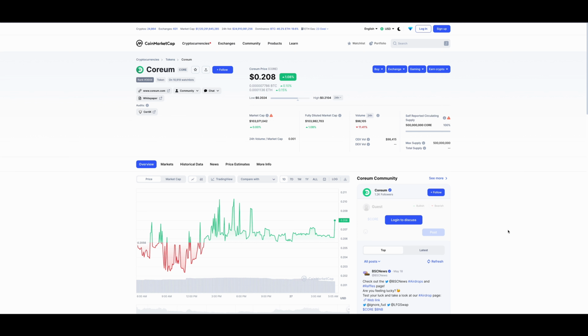So guys, over here on Coin Market Cap, Coreum is ranked at 3644. We have a $103 million market cap for this project, so it's not that big. Looks like the circulating supply is 500 million, with 24-hour volume sitting at just under $100,000, 98,105. So CORE is the symbol here for Coreum.